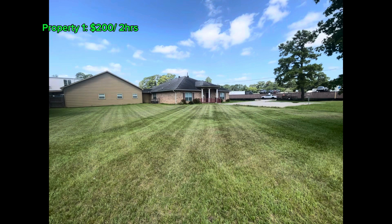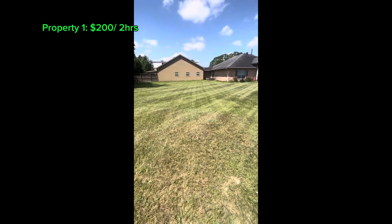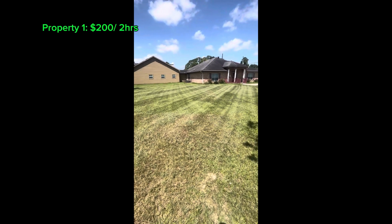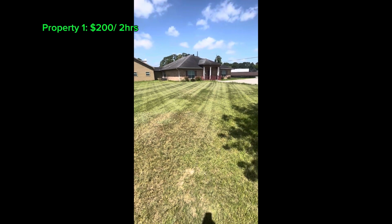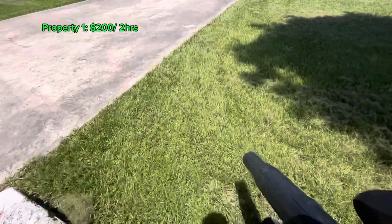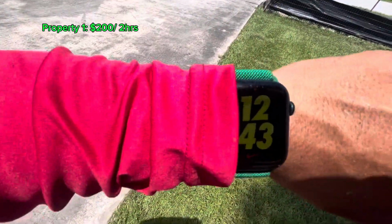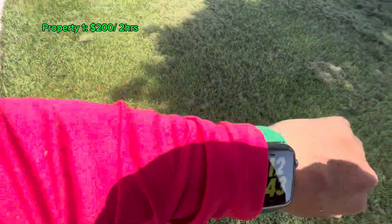So again, this took right about 2 hours, and we charged $195, and then she also tipped us an extra $5. So we made $200 for this property in 2 hours, right? So here our hourly rate is right around $100. Now, after blowing off all the debris back into the lawn, we're able to see here that we clocked out right around 12:43. So we started at 10:45. That's 2 minutes to spare, and we got that done, and we're on to the next one.